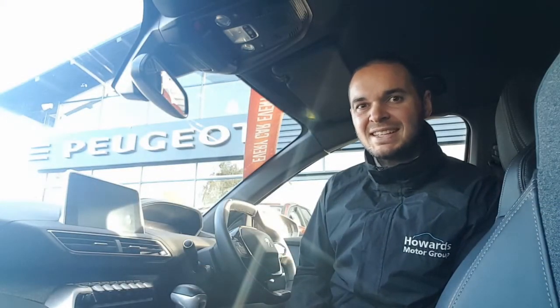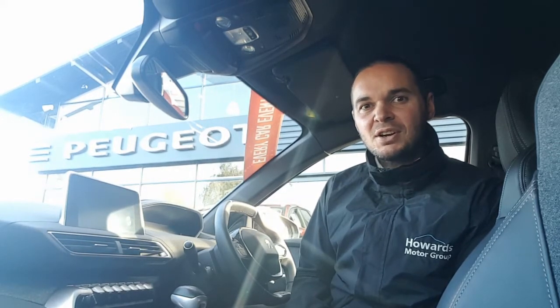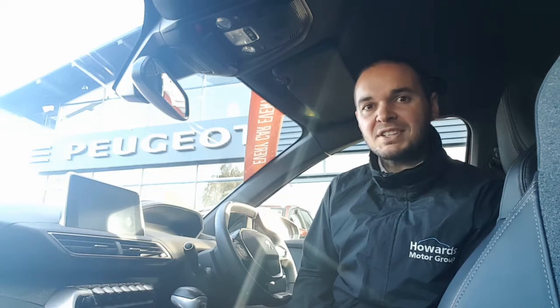Hi, I'm Andy from Howard's Peugeot in Taunton, and I'm going to show you around this fantastic 3008 SUV in the GT line specification. So this car comes with full LED headlights, there's a black roof, 18-inch alloy wheels, tinted rear windows. You also get front and rear parking sensors with a 180-degree colour reversing camera.